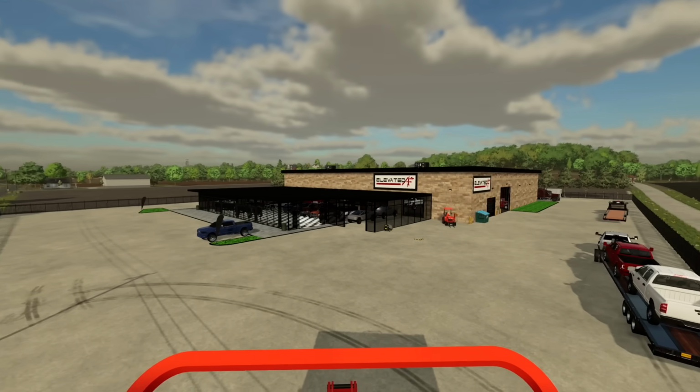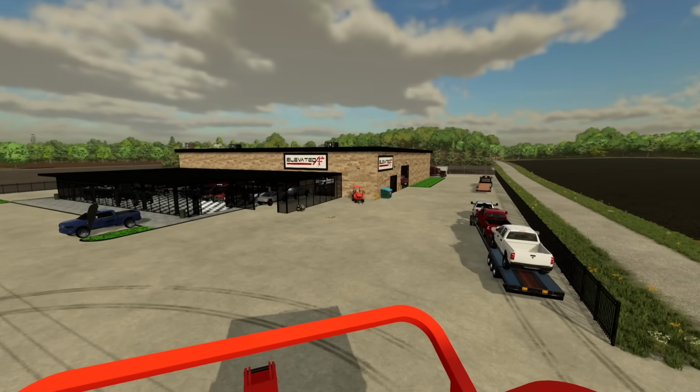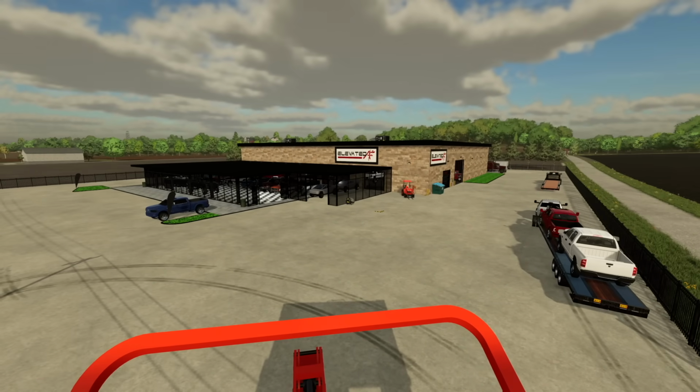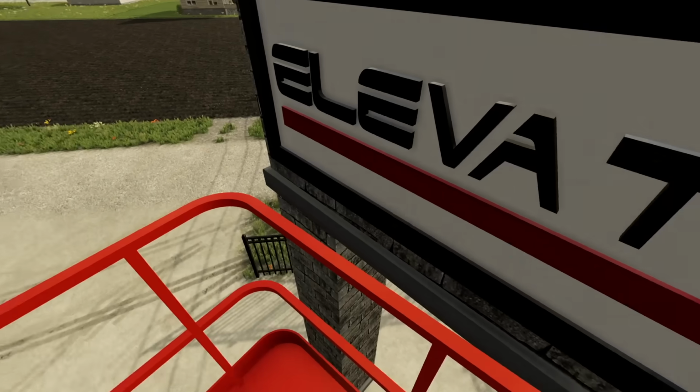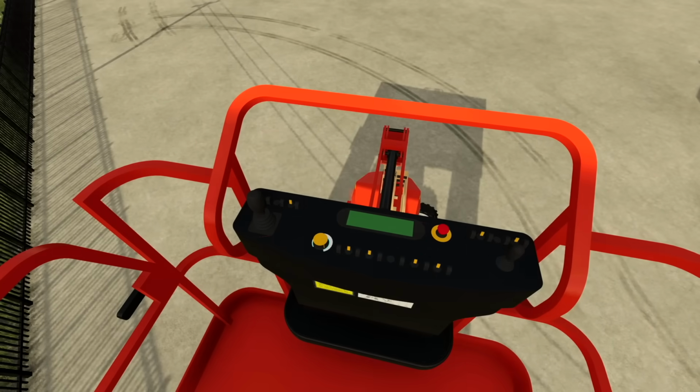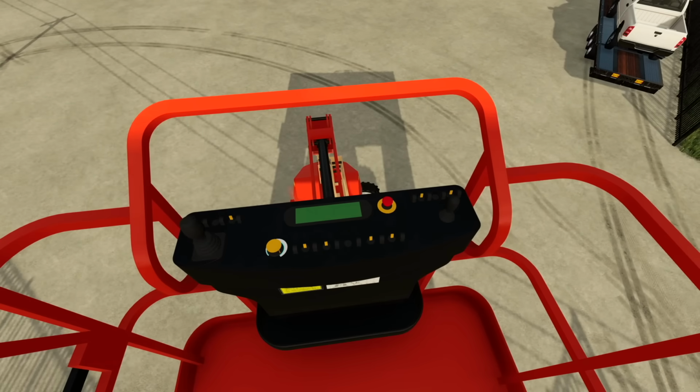Well, boys, it's another early morning back here at Elevated AF, my custom truck shop where we build just about anything and everything when it comes to trucks. Anyways, I'm up on the lift here this morning trying to get my sign fixed because it wasn't lighting up, but I think I got it now, so I just gotta figure out how to get down from here.